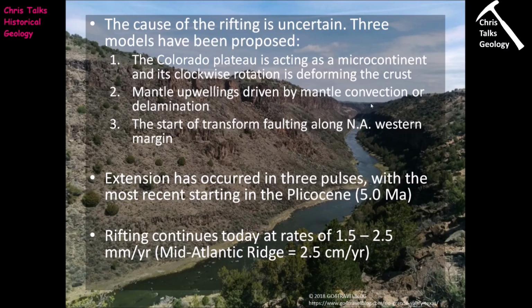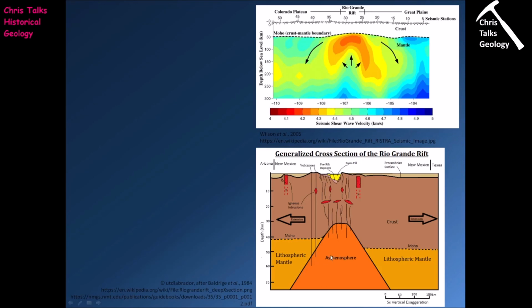There's also the possibility that it could have been driven by some kind of mantle upwelling, and this mantle upwelling could have been driven by mantle convection or delamination. Delamination is when the bottom part of the crust falls off. So if I just go back here, here's our diagram. If you imagine, in the case of delamination, a portion of this lithospheric mantle here could detach from the base of the continental crust. And so the lithospheric mantle drops off, and this allows the asthenosphere to rise up into the place where it had been. And so that's a case of delamination.